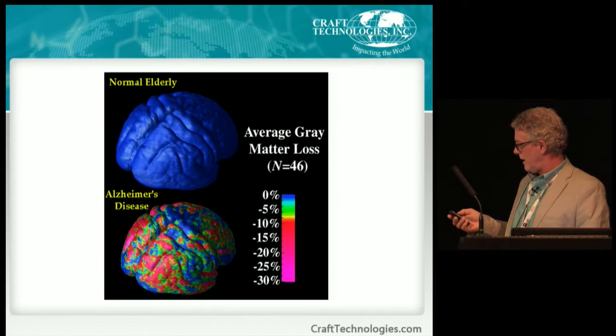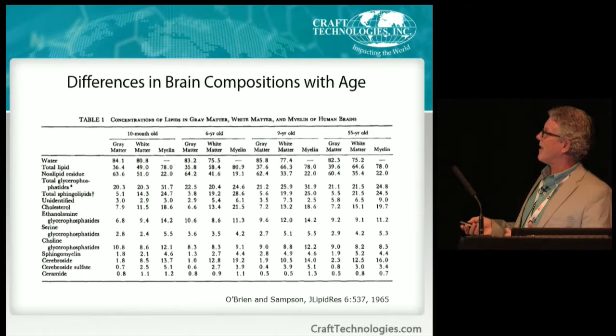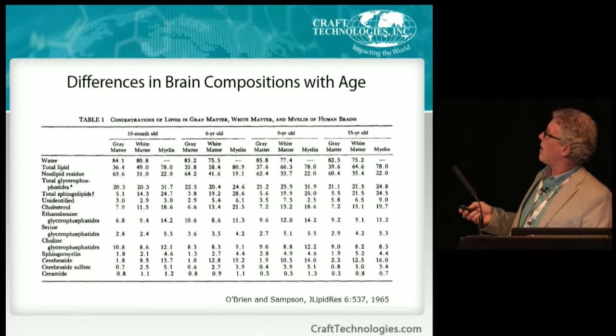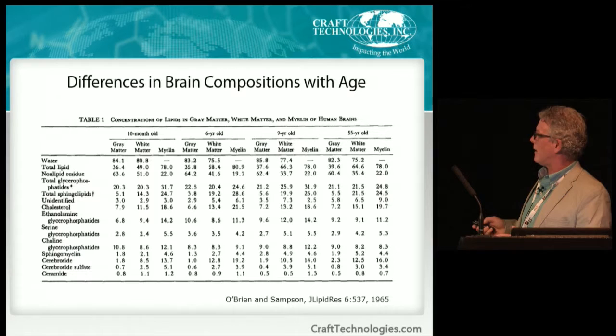I'm going to hit a couple of slides quickly and try to get toward the end so I don't run out of time. This is a slide which indicates brain composition going from young to elderly, gray and white matter included, and I wanted to highlight some of the differences, but it is surprising how similar the brain remains over the course of the lifespan.